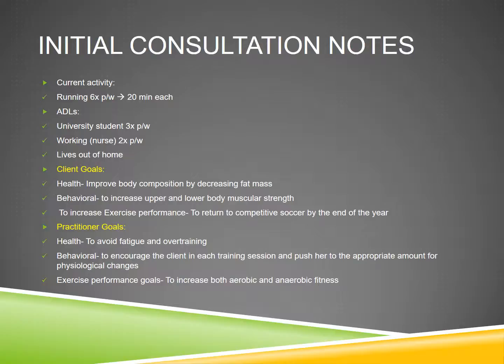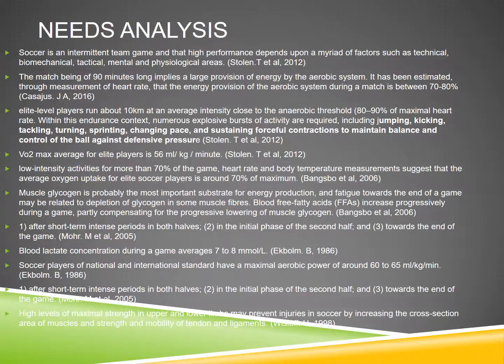Therefore, the goals that I had chosen for the client are to avoid fatigue and overtraining, encouragement to train and pushing the client to the appropriate amounts for physiological changes, and increasing both aerobic and anaerobic fitness through the use of soccer-specific training programs, focusing on speed, agility, strength, and improving body composition. The results of the needs analysis show that soccer is an intermittent team game and that high performance depends on a myriad of factors such as technical, biomechanical, tactical, mental, and physiological areas.